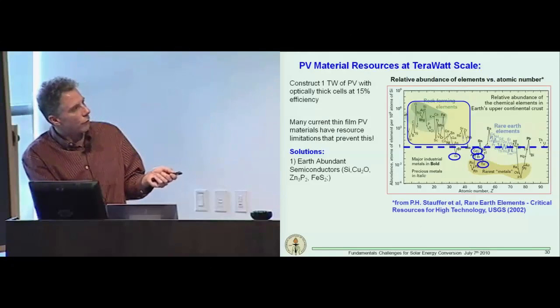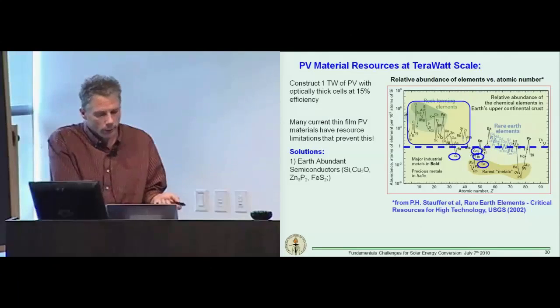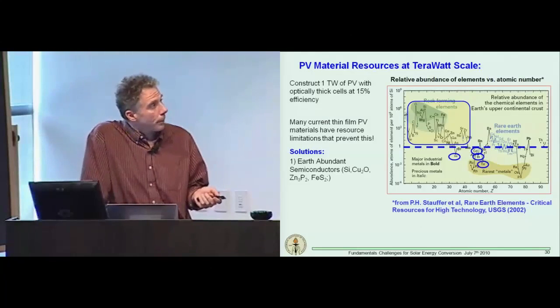Another approach, of course, is to utilize the opportunity to make thin film cells and light trapping to dramatically lower the thickness, and I think those engaged in the thin film cadmium telluride and copper indium gallium diselenide are keenly addressing that challenge.